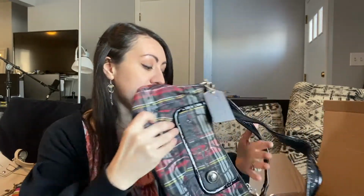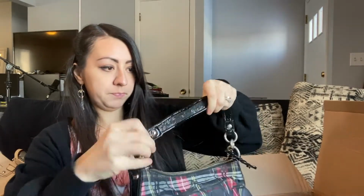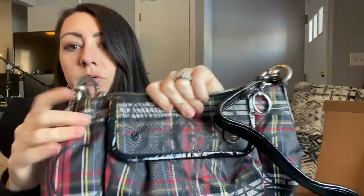This is definitely an older style. The only thing here is some of the fabric is kind of messed up right there, but I don't think that's a big deal. It's not the front either. This is a style I'm kind of glad I got, because it reminds me a lot of Coach Poppy. I don't know if they consider this Poppy. I don't think they do, but this is a crossbody plus shoulder bag, so you can wear it either way.